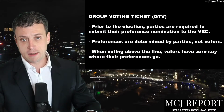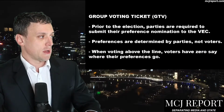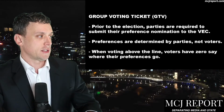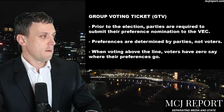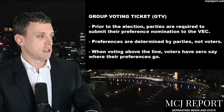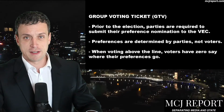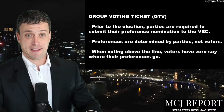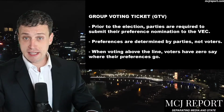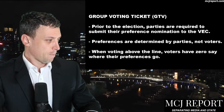So the group voting ticket, what exactly is it? As mentioned, prior to the election, parties are required to submit their preference nomination to the VEC. Preferences, that is when you're voting above the line, are determined by parties, not voters. And when voting above the line, voters have zero say where their preferences go. That's right. And keep in mind, most people, when they go to the polling booth, they want to get in, get out, and that's it. So it's a very sneaky system, in my opinion.